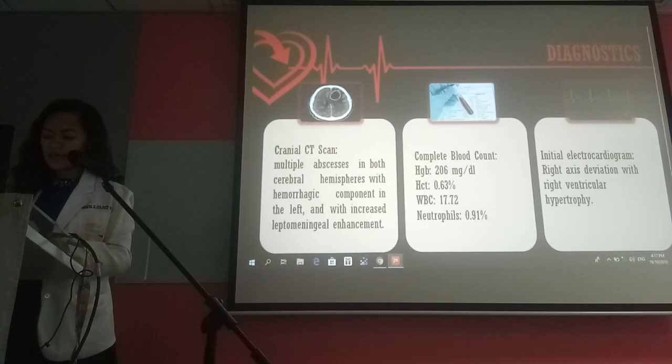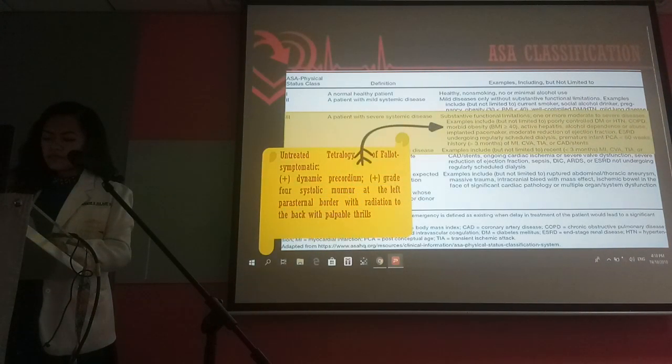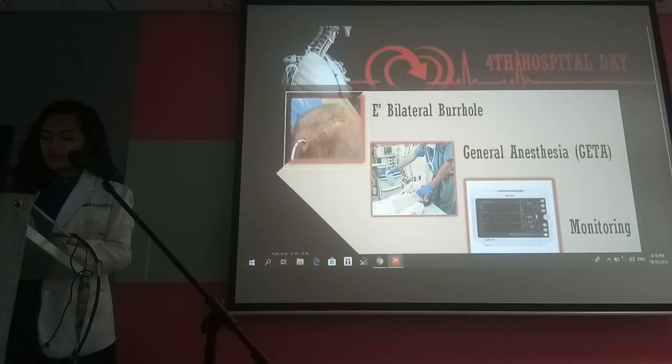increased leptomeningeal enhancement. Initial complete blood count revealed hemoglobin of 206 mg per deciliter, hematocrit of 0.63%, and white blood cell count of 17.72. Initial electrocardiogram revealed right axis deviation with right ventricular hypertrophy. On pre-op evaluation, patient was classified as ASA class 3E. The patient was scheduled to undergo emergency bilateral burr hole with JP drain placement under general endotracheal anesthesia.